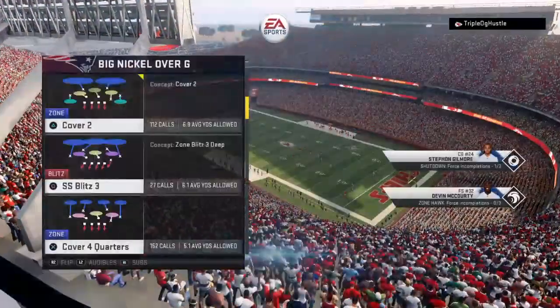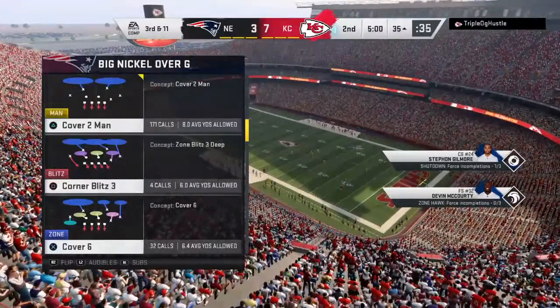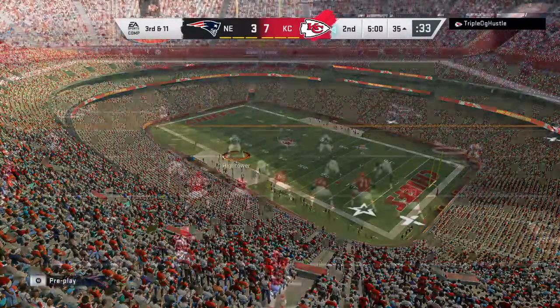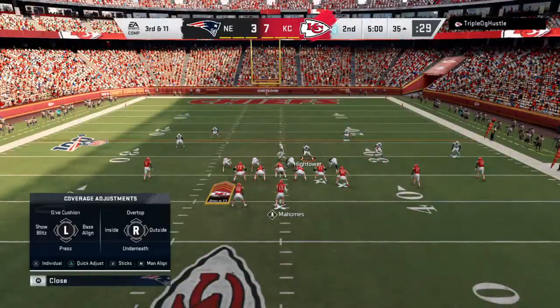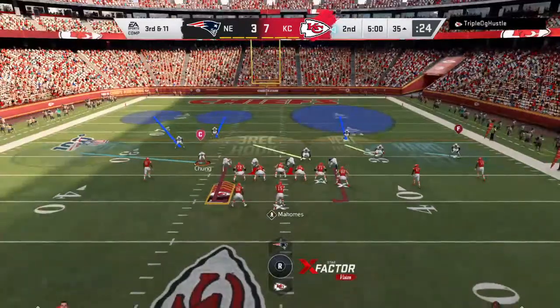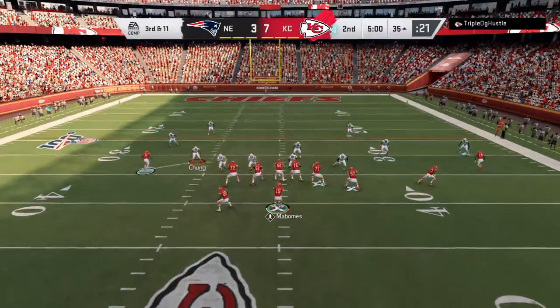After one, 7-3 the score. After the sack, things get a little tougher here. 3rd and long for Mahomes and the Chiefs. Watch the run. Check right, 54. Come on. Here we go.